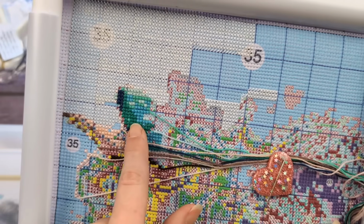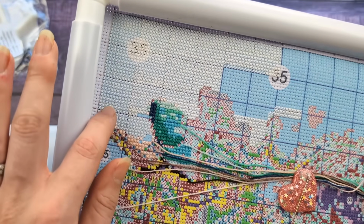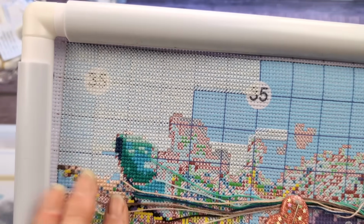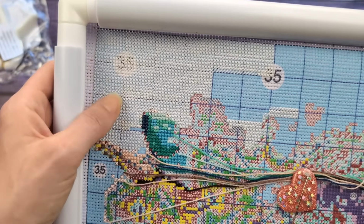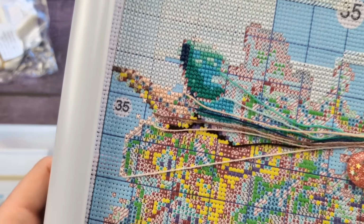This is supposed to be the bow. It's a white background. I made a slight mistake just here where I was only holding 2 threads instead of the 3 that it's supposed to be for 11 count. That's all I was saying. Do watch the video, guys. So it looks a little bit thin here, but I wasn't about to start all over again.